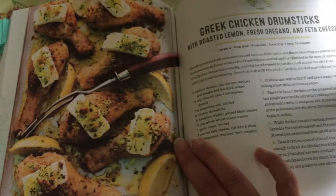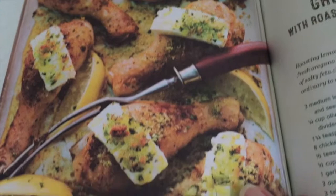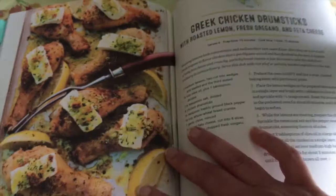Let me send you a better shot of the picture. So doesn't that look good? Although they have feta cheese on top, I'm going to try it with halloumi. And we'll see how it goes. So I hope you enjoy today.